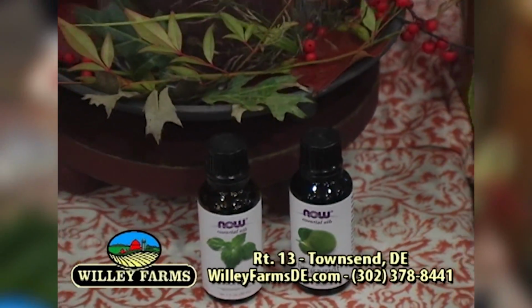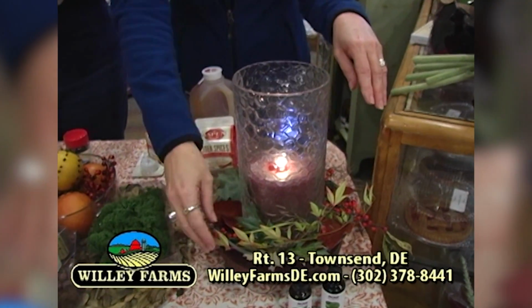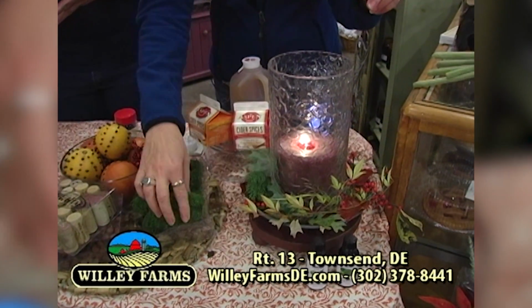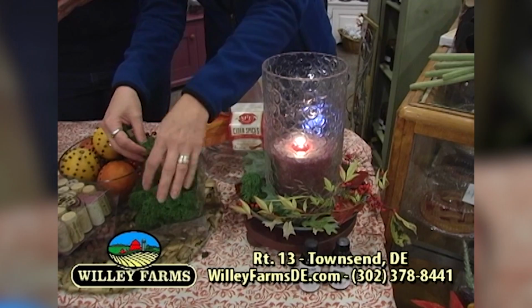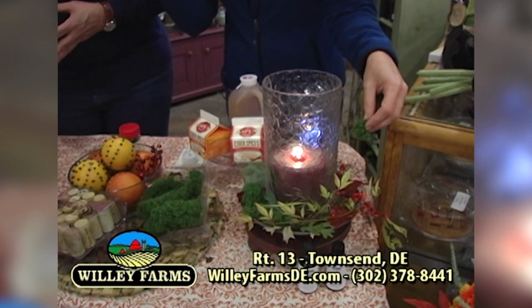These I just picked up from outside. Different kinds of leaves that are just looking beautiful because they're changing for fall. Some winterberry. Just put them around your candle, and then this is some beautiful moss. Little Norway moss. Okay. Just fatten up what you might have already found.